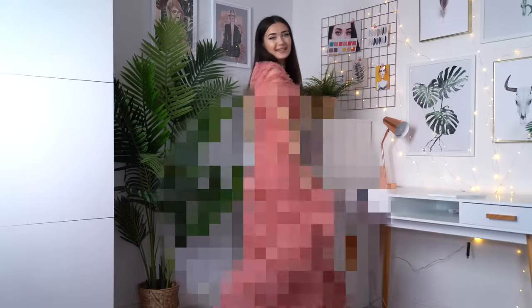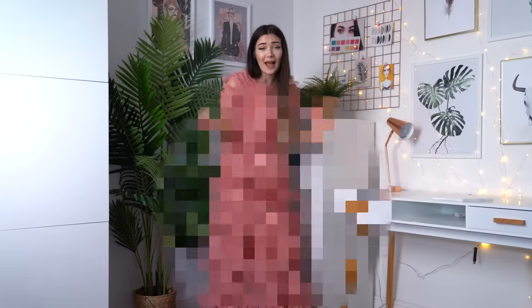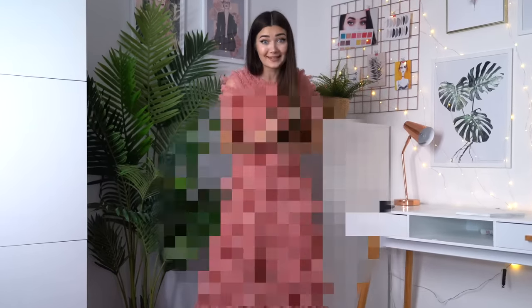It kind of just looks like two rags have been stitched together. My bank account is literally screaming right now. But yes, this is the dress. It's very dreamy, and considering it was £400, I would expect nothing less.